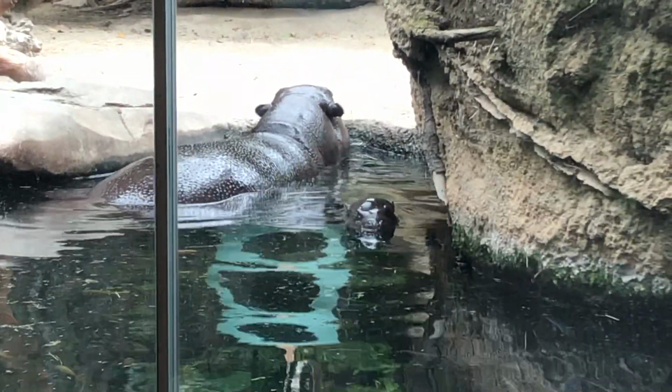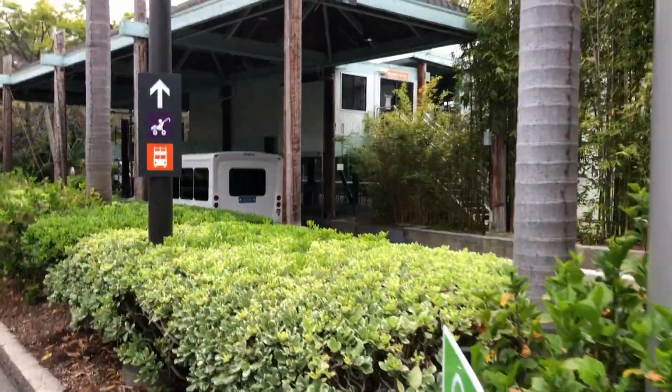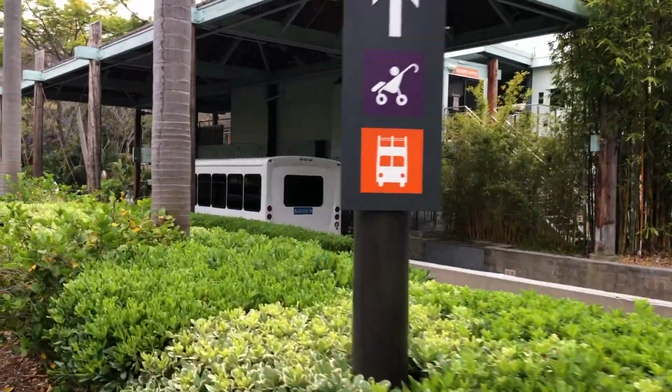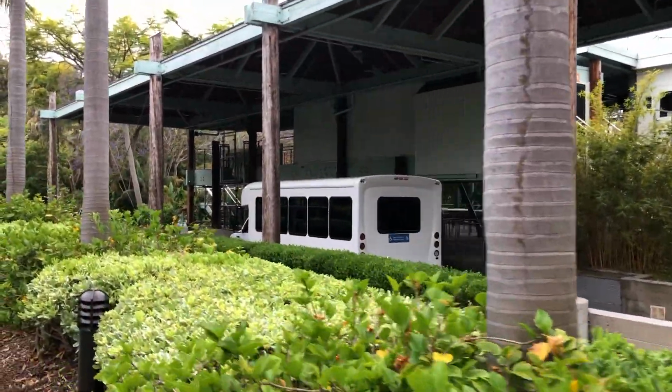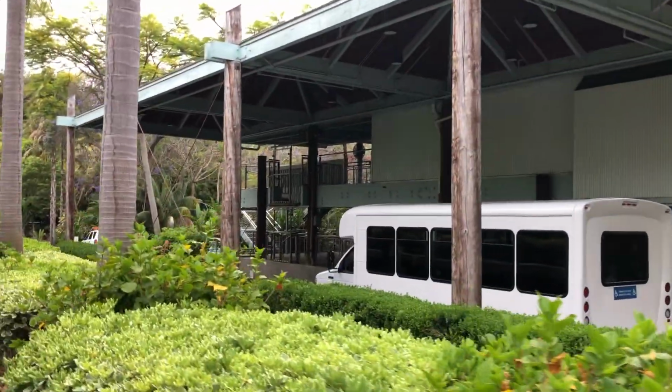A couple of things to be aware of if you are planning a trip to the zoo anytime soon. However, this really didn't seem to be an issue when we visited. Number one, the bus tour that takes you around the property currently is not operating. We did see what looked like smaller VIP golf cart tours roaming the park. Keep in mind, you probably have to pay extra for that.